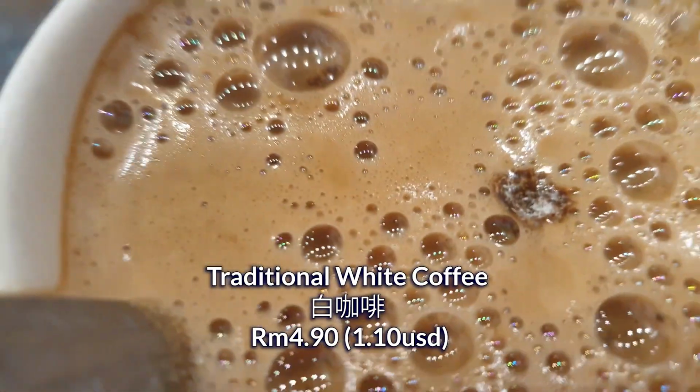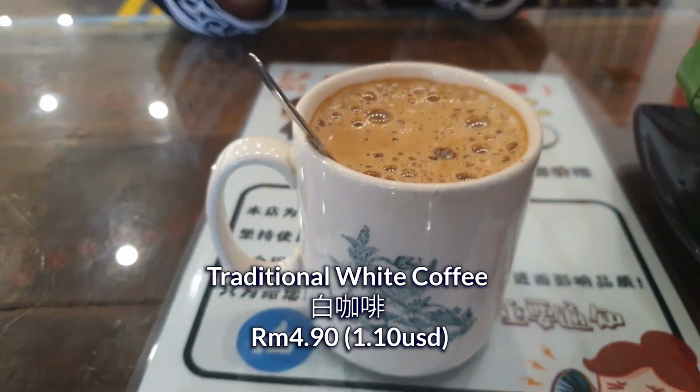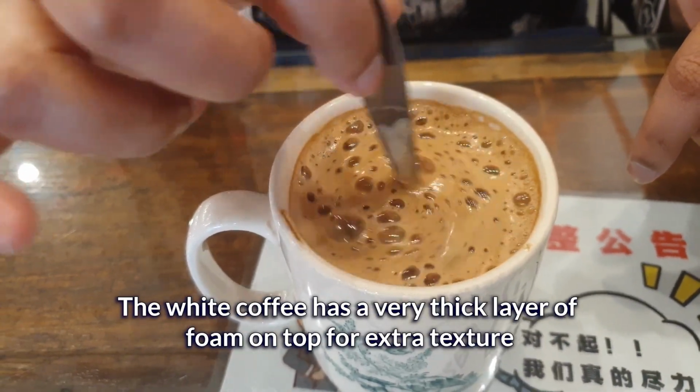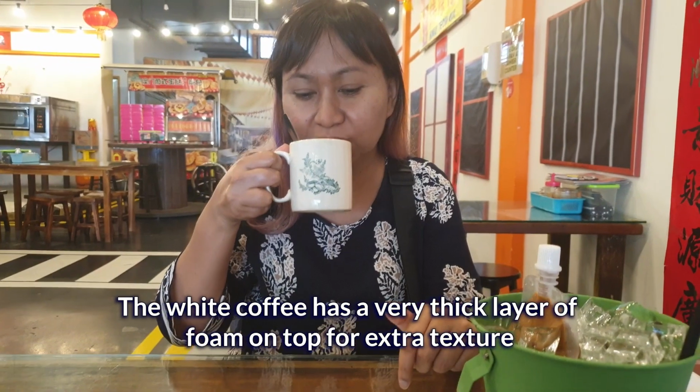It's very near Singapore. Traditional white coffee, 4 ringgit 90 cents. The white coffee has a very thick layer of foam on top for extra texture.